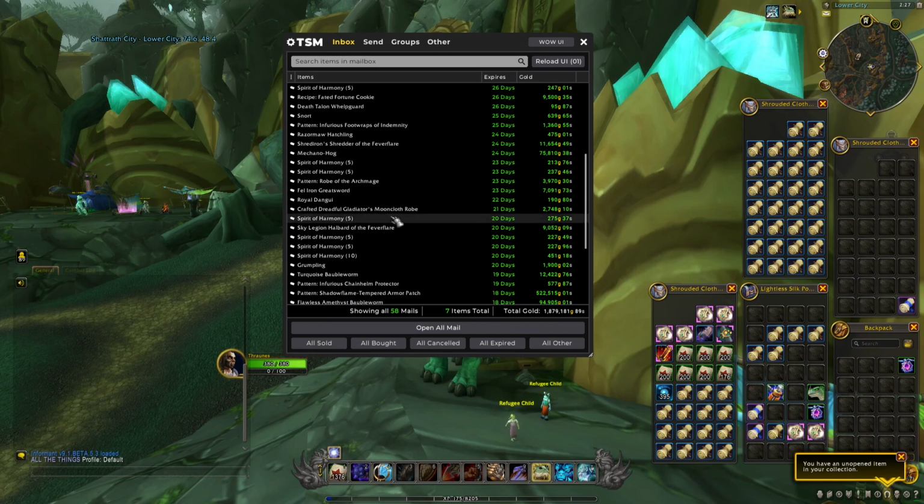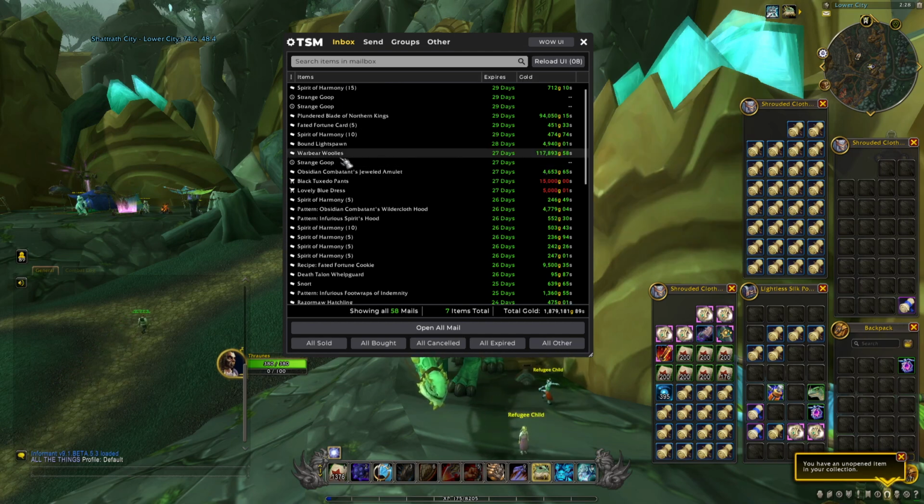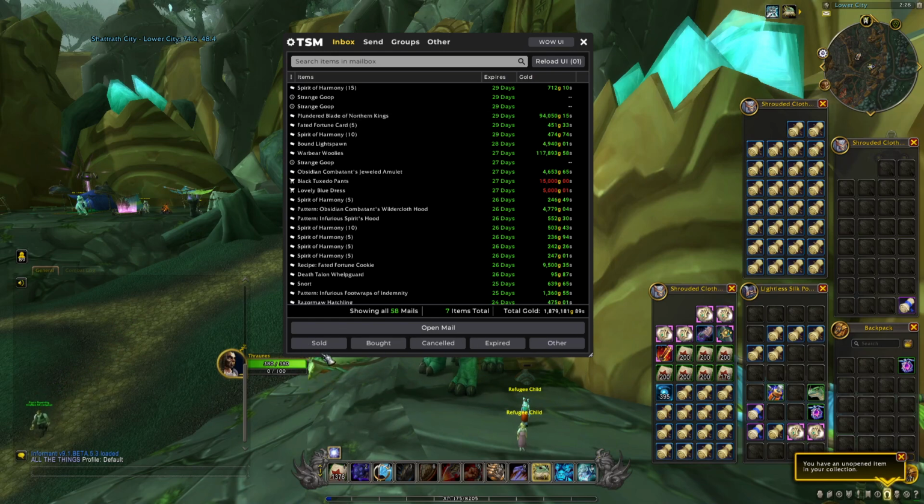Another Mechano Hog, really nice. This is one of the mounts you can craft with engineering. This is very easy to craft. Then I have one of the Warbear Willies. This is another transmog item you can craft with leatherworking. And finally, one of the Plundered Blade of Northern Kings from the Island Expedition.